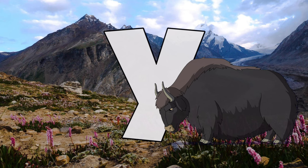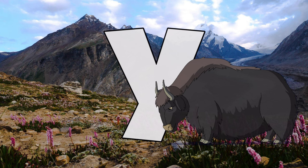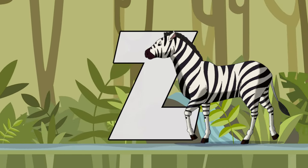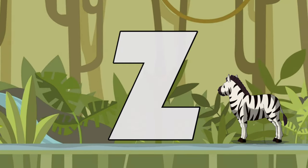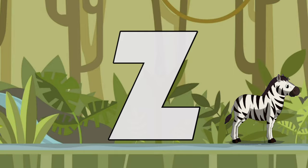Y is for yak. They are heavily built animals with two long horns. They live in cold places. Y is for yak. Z is for zebra. Each zebra has its own unique pattern of distinctive stripes that do not match with others. Z is for zebra.